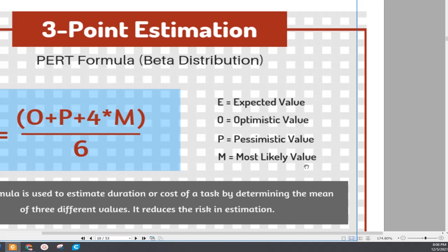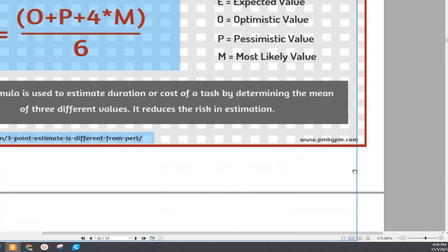So how many values are in here? 6. So divide by 6, then you will get the expected value. This formula is used to estimate duration or cost of a task by determining the mean of 3 different values. You can say the mean, that means it is the average of 3 different values. It reduces the risk of estimation. That is the 3-point or PERT formula.